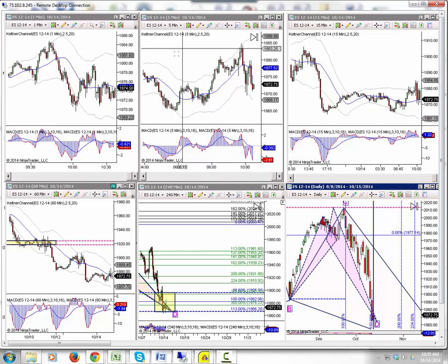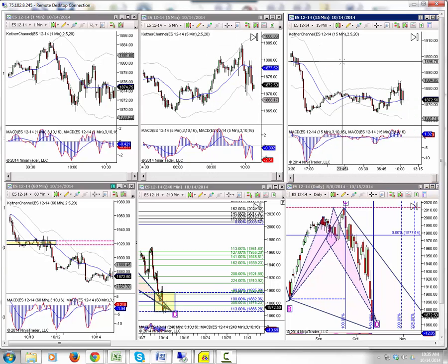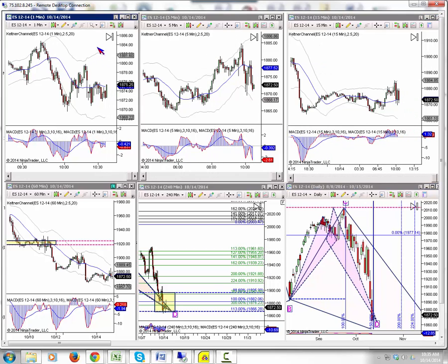We're just going to watch these markets this morning. I don't have any immediate play to do anything here. So I do like the Forex chart. That Japanese yen chart looks real nice.